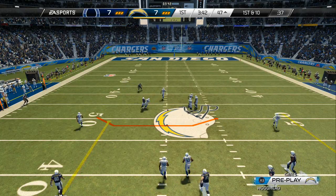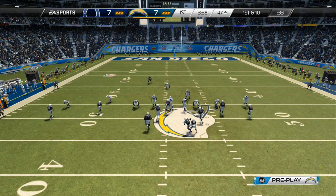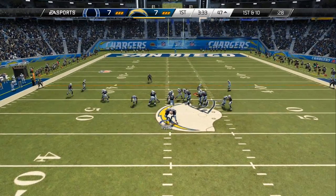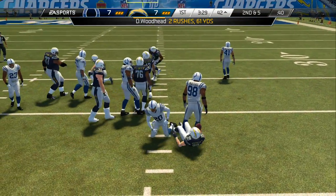How do you stop these receivers? It's impossible with the rules of the game. Tight coverage. Watch the blitz. That time they have double coverage on him. It doesn't matter. The throw comes. They go up and make the pass, and he's brought down right at the 42.